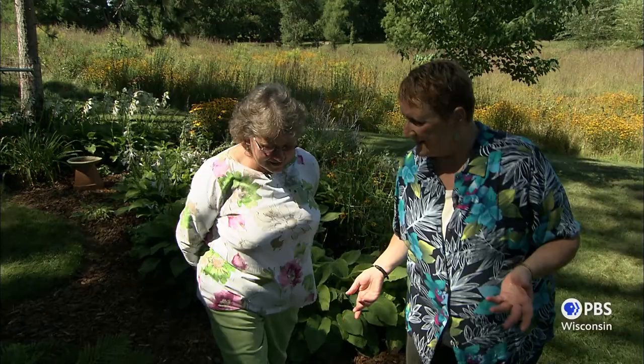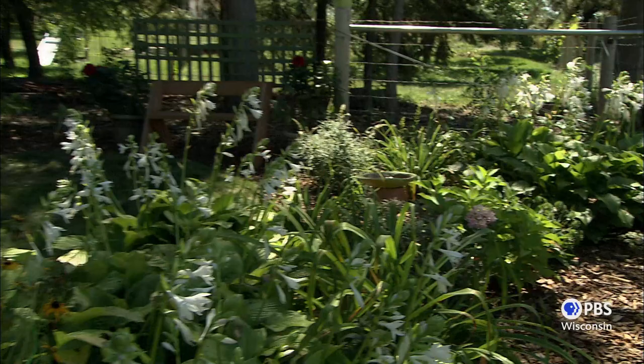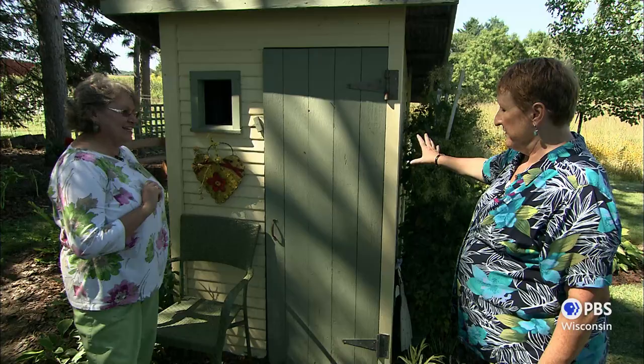Correct. This is considered the oldest house in Rock County that was built as a home and is still being used as a home. And you were blessed with some decrepit structures on your property when you moved here. Correct. The irony of this is when we moved into our house, we had no indoor plumbing, but we had two outhouses. Well, lucky you. Yes, I know.